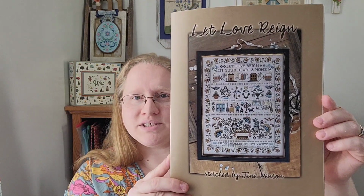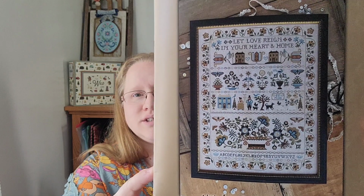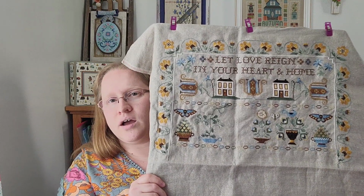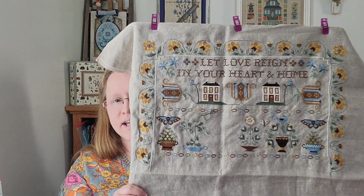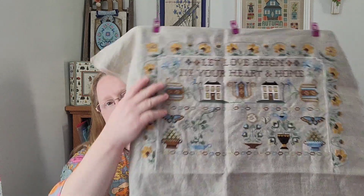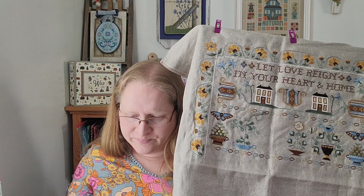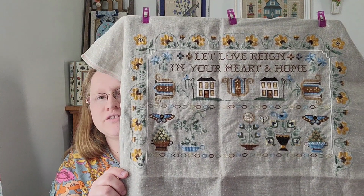The next thing I worked on, which I've been working on pretty consistently, at least every Sunday, sometimes a little bit more than that, is Let Love Rain by Teresa Kogut. This is a very large sampler. I started it as my birthday stitch last year, and I'm stitching this on a 32 count raw silver Belfast linen. And I'm using my own color conversion to mostly color and cotton floss that I had in my stash. I did have to order more because I am stitching this on a 32 count where the sample was stitched on 40 count. But here's where I'm at.